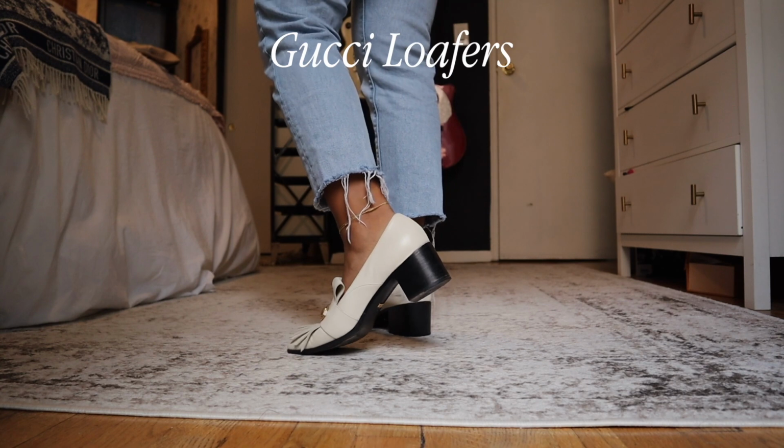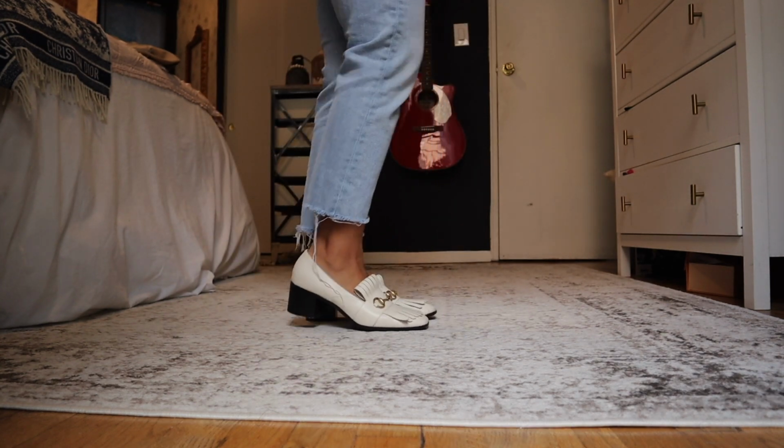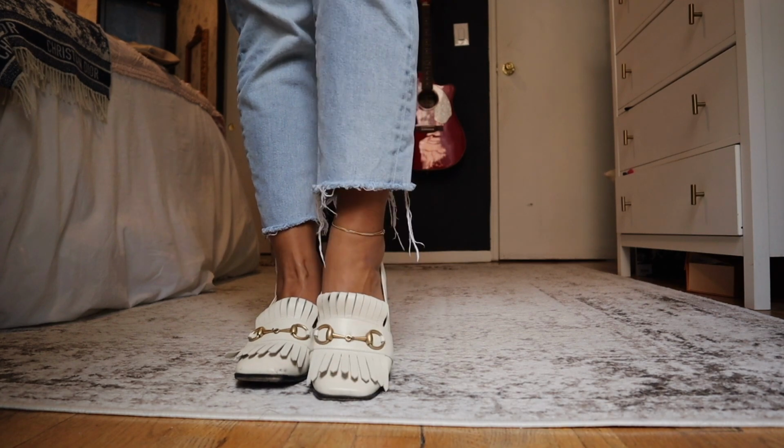Okay, these were my first pair of designer shoes ever. These are my Gucci loafers with the block heel. I got these on Black Friday from Neiman Marcus. These are one of those shoes that I feel I can dress up and dress down. I will say though that the back can be a little stiff, and so if you're buying a shoe that looks similar to this, because I know they still have similar styles out right now, beware of this kind of maybe hurting you if you don't get the correct size.